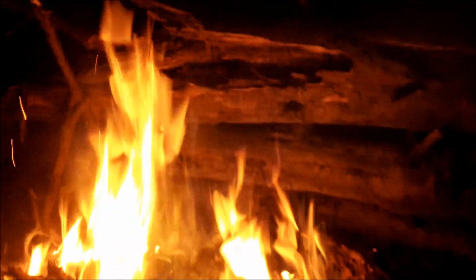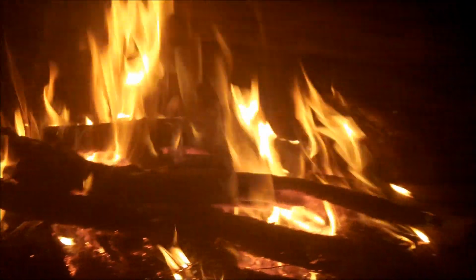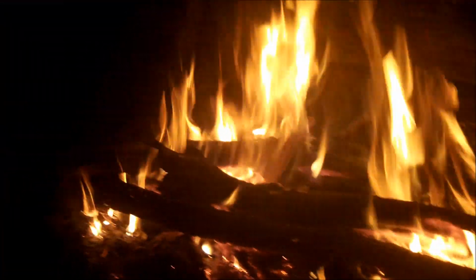Hey guys, got the shelter going, got the fire going, and figured I'd just give you a quick shot of it. That reflector's working really good. It's actually really too hot this close to the fire. And that fire is about maybe 3 feet long and about 1.5 feet high. Oh, those flames are tipping out at about 2 feet high.